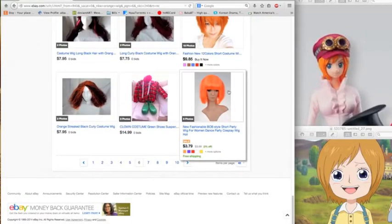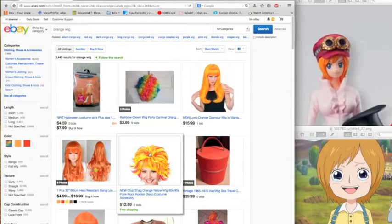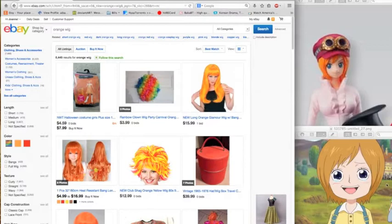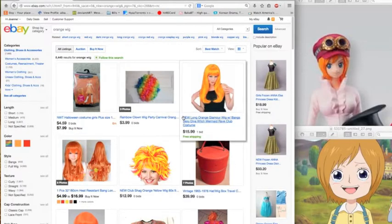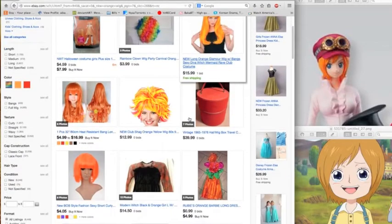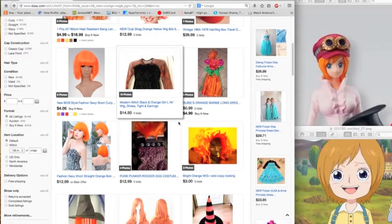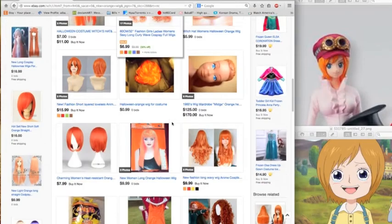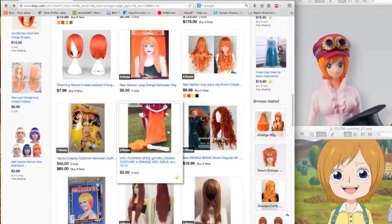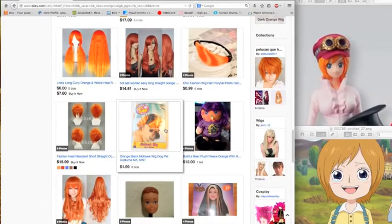Like, please don't get those. I have nothing against neon wigs, but please, if you're cosplaying an actual character like these, don't wear neons. It doesn't look good. Like these, no. I consider them kind of like Halloween wigs that people just wear for a day. Unless your character has straight-on neon hair, then you can do that. But yeah, usually stay away from neons.